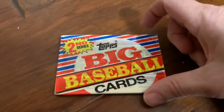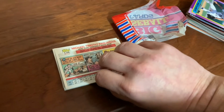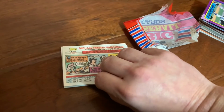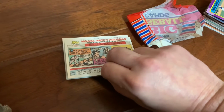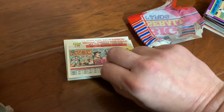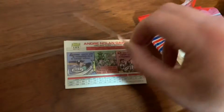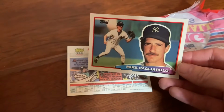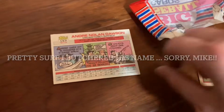So let's open this one real quick. One of the things I thought was kind of cool about the big baseball when I was first collecting them is they were a pack that wasn't some sort of Topps Traded or whatever, and you could get the Olympic teams, which I thought was cool. So Mike Pagliarulo, I don't remember him.